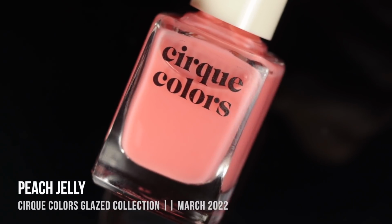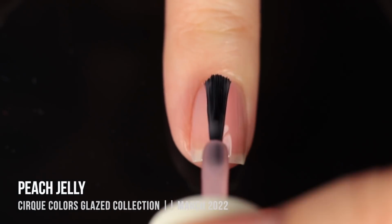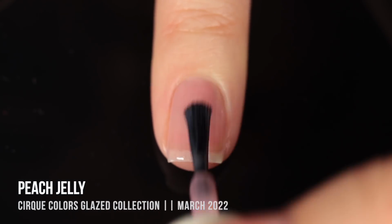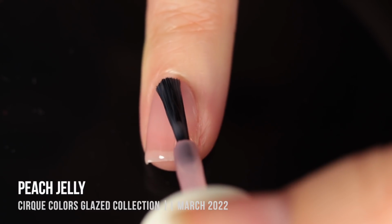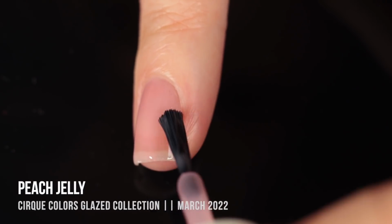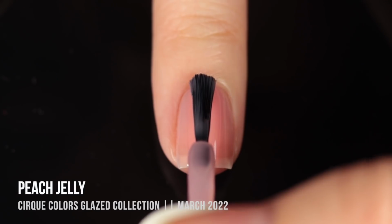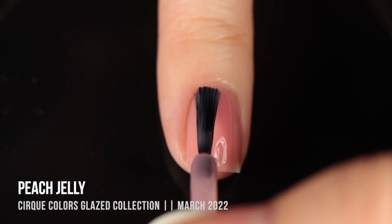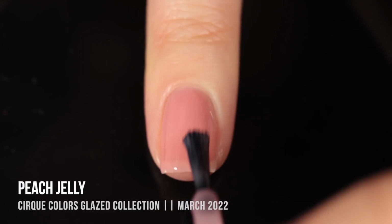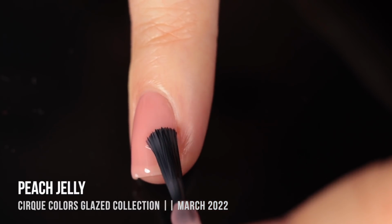Next up, we have the shade Peach Jelly, which is of course a peach jelly polish, but this one I was actually really intrigued with. On the first coat, it was incredibly subtle, but it also really brightened up my natural nail a lot. I know I always say this, but this feels like another one of those your naked nails but better polishes in that first coat, but as I built it up, I just found myself loving it more and more. I feel like I could wear this in 1, 2, or 3 coats and just be totally happy with it.